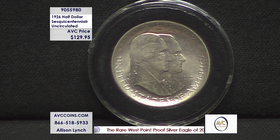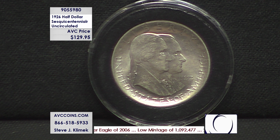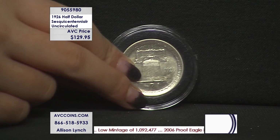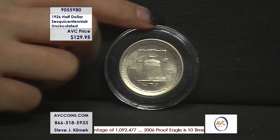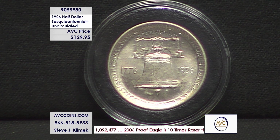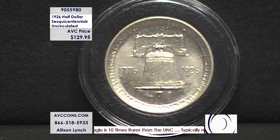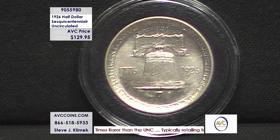Number two, you notice there's two dudes on this coin? George Washington's a dude, and so is President Coolidge. This is the first time a portrait appeared on a coin of someone that was alive. It's a dual portrait on the obverse of the coin. The reverse features the Liberty Bell, 1776, 1926, celebrating the 150th anniversary of the Declaration of Independence.